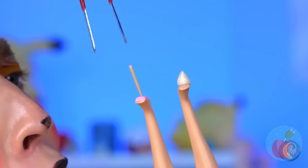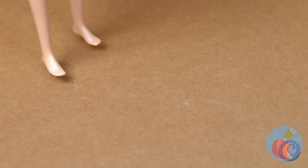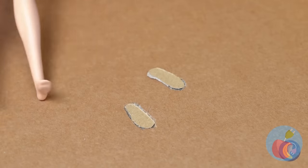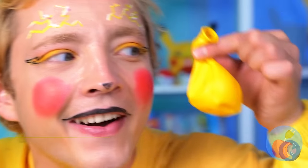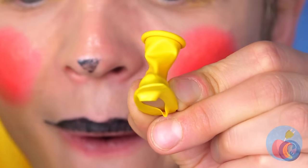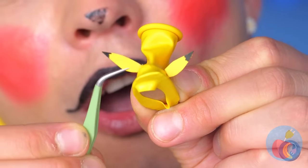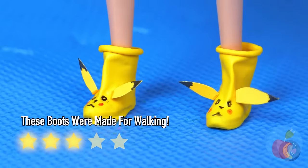Poor Dolly, she's got splinters. We need to make you some shoes. Good, we've already got your size. Wrap a balloon around it. Maybe add something unique. They're Pika shoes.